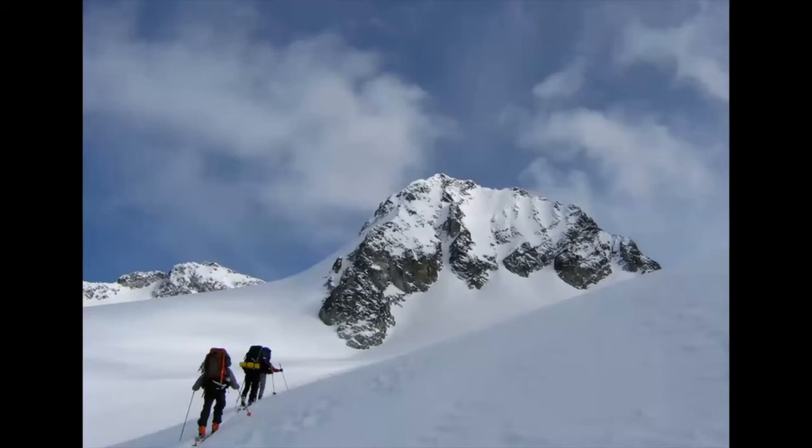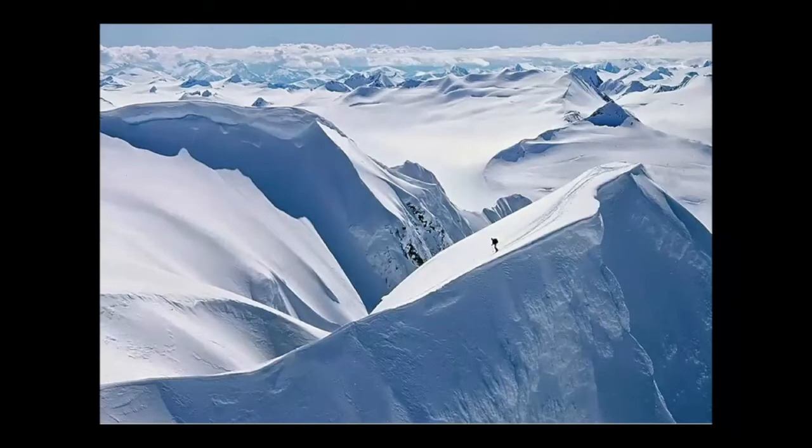You can see the packs these guys are wearing. That's probably about 7 or 8 days of food and tents and fuel and all that kind of stuff on their backpacks. And then you end up in places like this and you ski on down, and yeah, it's amazing.